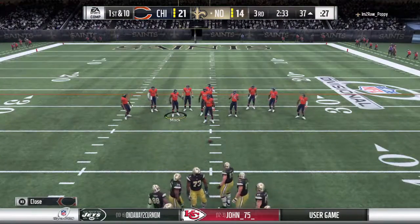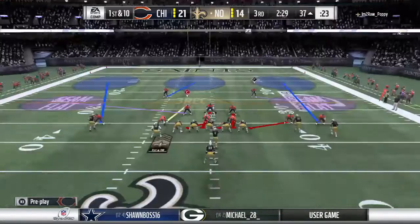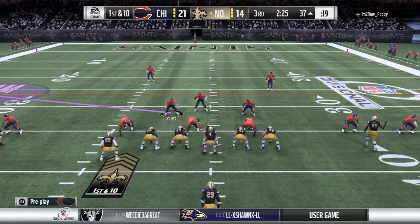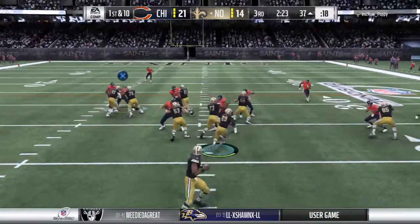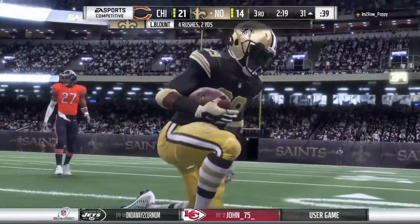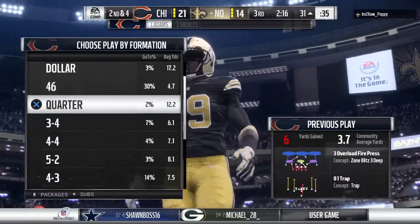So here we go, 1st and 10 now. And on the outside, they're playing press coverage. Now a carry for Blunt. And able to push his way forward here for a good little gain. It's a 6-yard pickup, and it gets him to 2nd and 4.